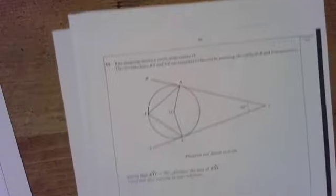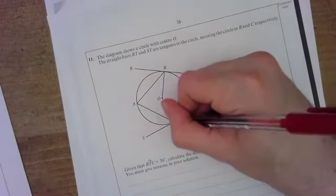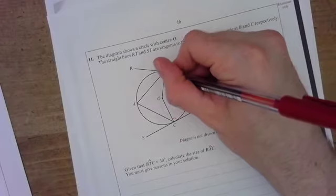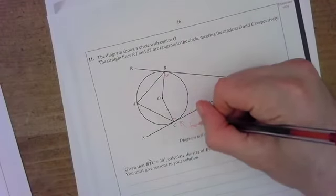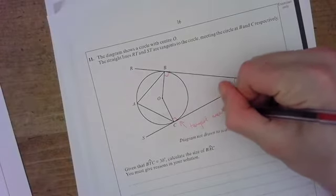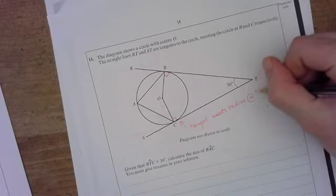Okay, then getting towards the end now, we've got quite a nasty circle theory question. This is a radius and this is a tangent. That always meets at 90 degrees. So I'm just going to reference there: tangent meets radius at 90 degrees.